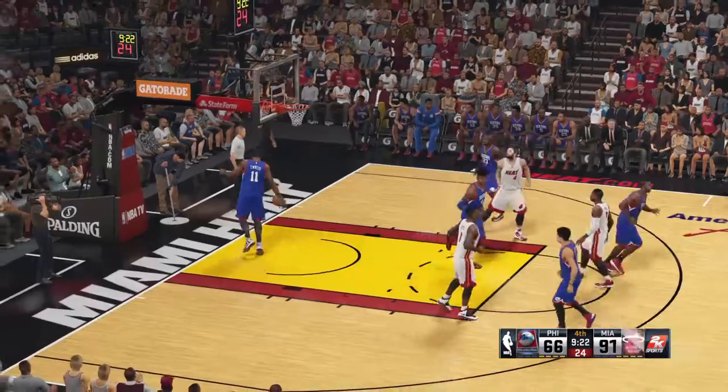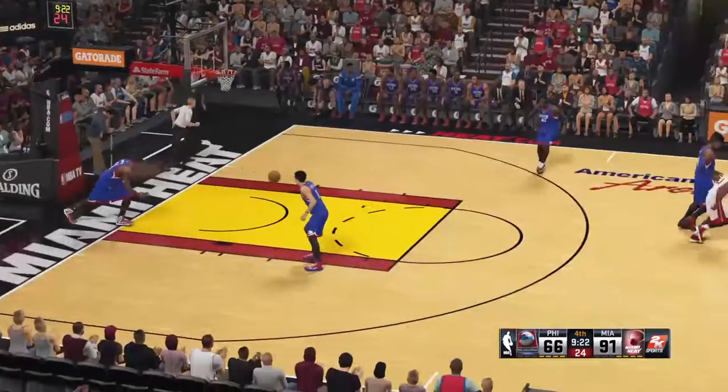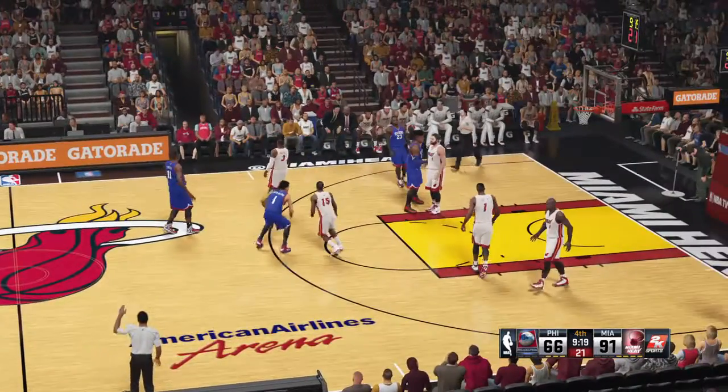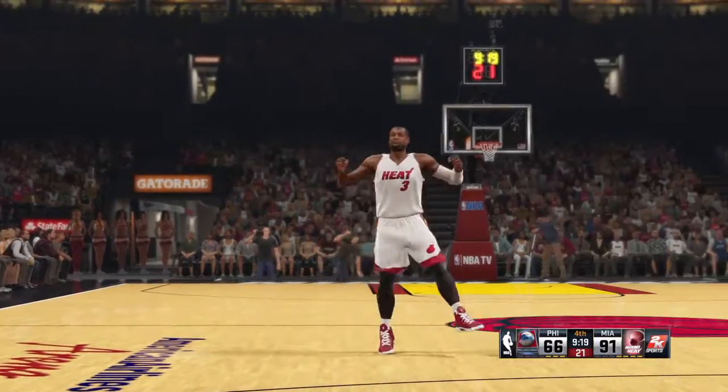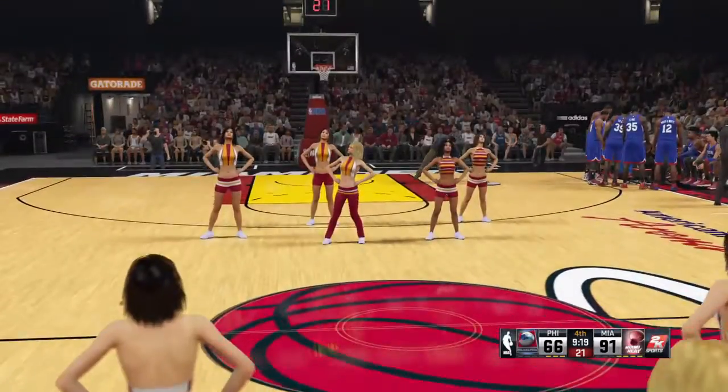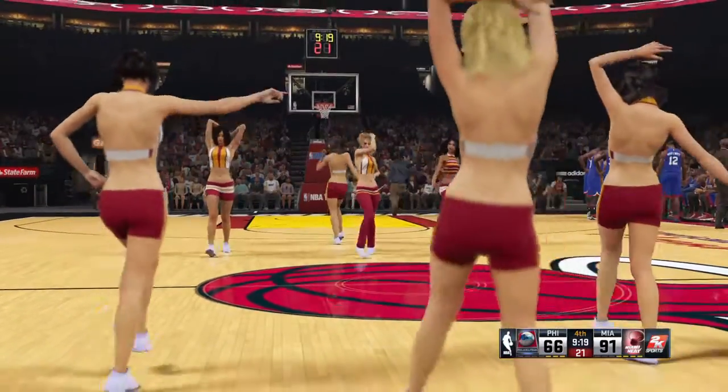And Wade drops them both. A little over 2.5 minutes have passed here in the fourth quarter. And Philadelphia calls time here. D-Wade really playing well in this one. He's on fire. They needed to put their heads together to figure out how to get the ball out of his hands.